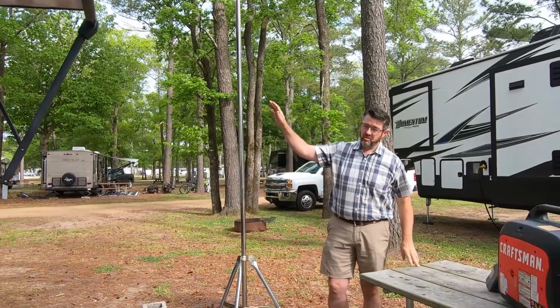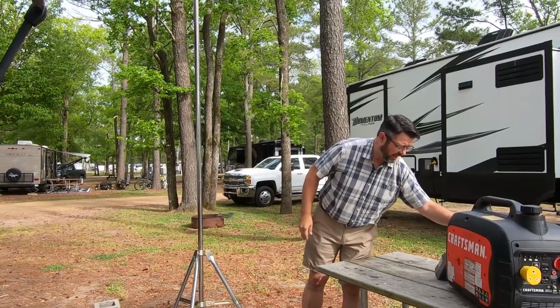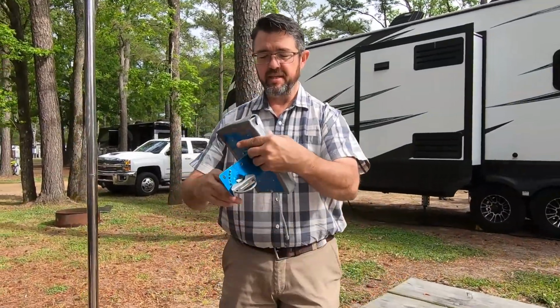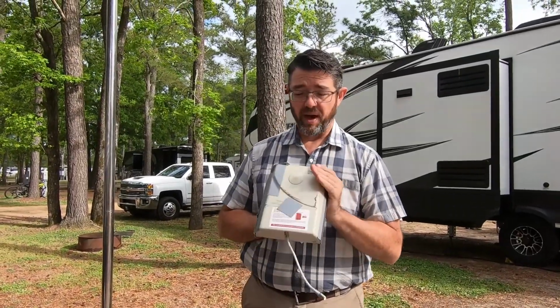All right, so we put our antenna up there, hooked up to our 30-foot coax. I want to show you my antenna. This is the other thing I like about WeBoost. This is my antenna. Yes, it looks horrible. Why does it look horrible?